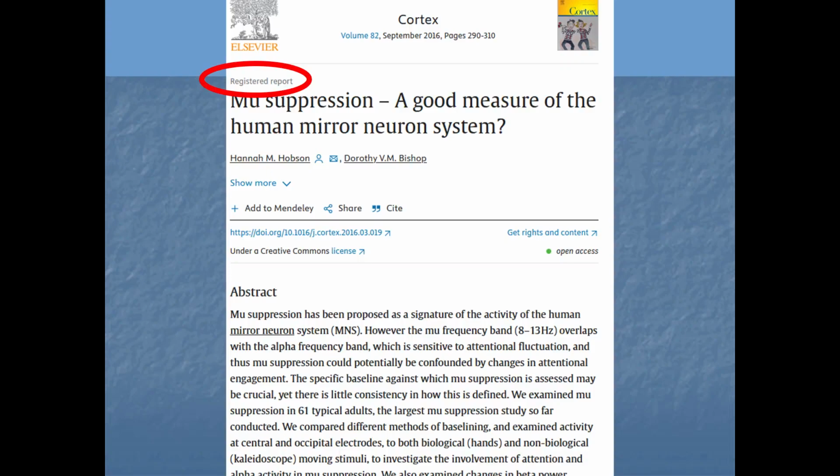Basically, they got their whole method and statistical analysis peer-reviewed ahead of time and approved ahead of time before they even collected the data. And the journal agreed that they would publish the results whatever the data ended up looking like. So not just if the results are sexy and new, even if they're kind of boring, we're agreeing to publish this because it's good science.